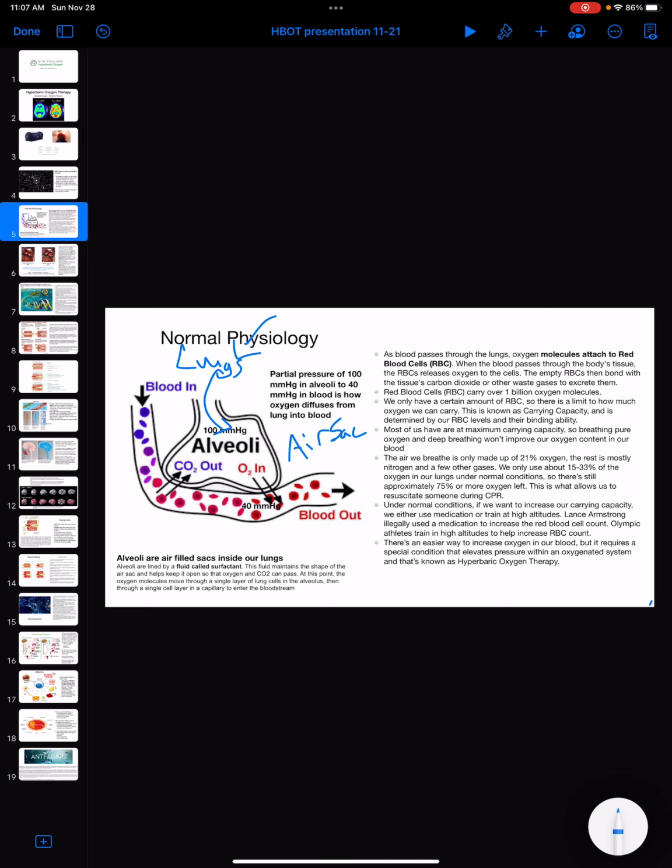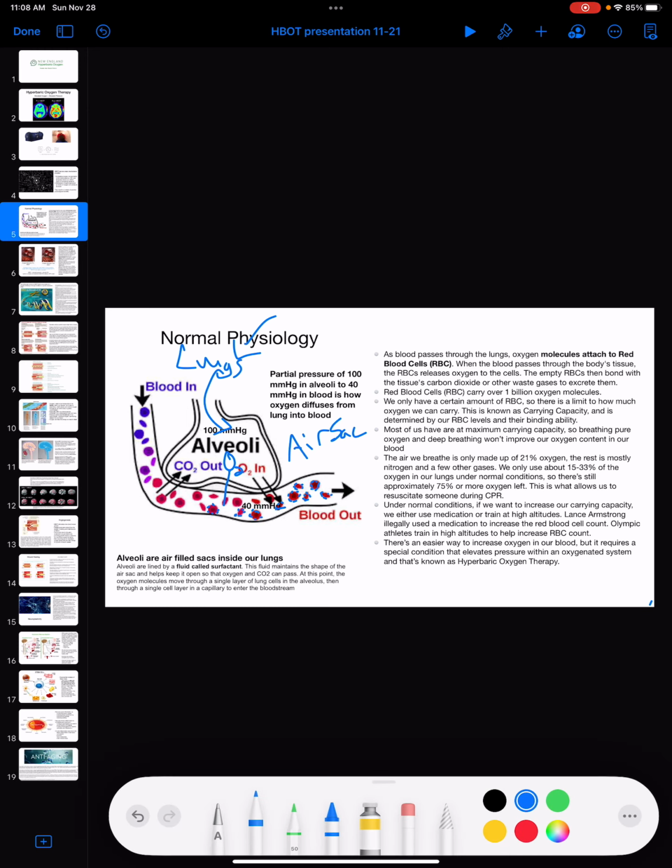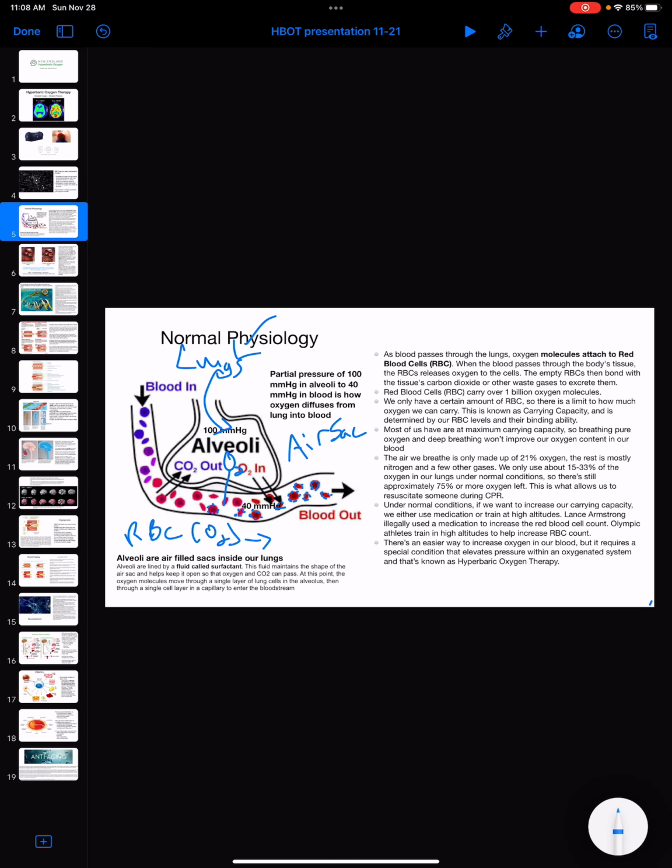And what they do is oxygen, as it's in here, it then crosses this little membrane and attaches to our red blood cells. Remember, these are little dots or oxygen molecules, so we're attaching them to the red blood cells. Each red blood cell can carry over 1 billion oxygen molecules, which is quite incredible. But that tells you how small oxygen molecules are. And so normally we need these red blood cells to carry oxygen to our tissues. So in our organs and cells, and when I say tissues, I mean every cell in our body, essentially. We need good circulation for that, and we need plenty of red blood cells.